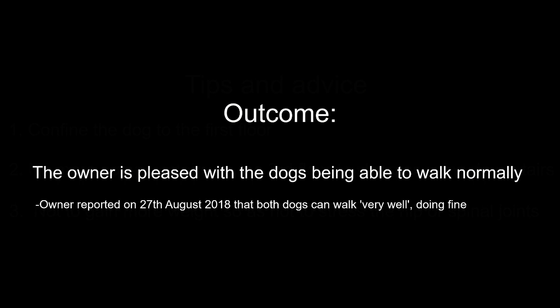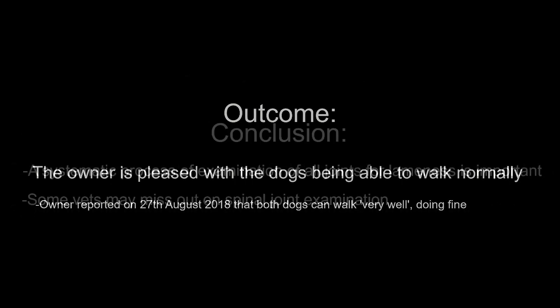The outcome after the diagnosis and the advice is that the owner is pleased with the dogs being able to walk normally. He reported on the 27th of August that both dogs can walk very well and are doing fine.